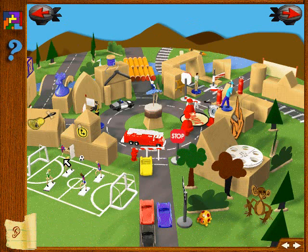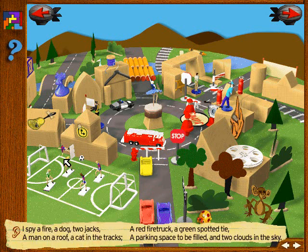You've earned another treasure. A red car. Just like in one of the previous I Spy riddles. I spy a fire, a dog, two jacks, a man on a roof, a cat in the tracks, a red fire truck, a green spotted tie, a parking space to be filled, and two clouds in the sky.